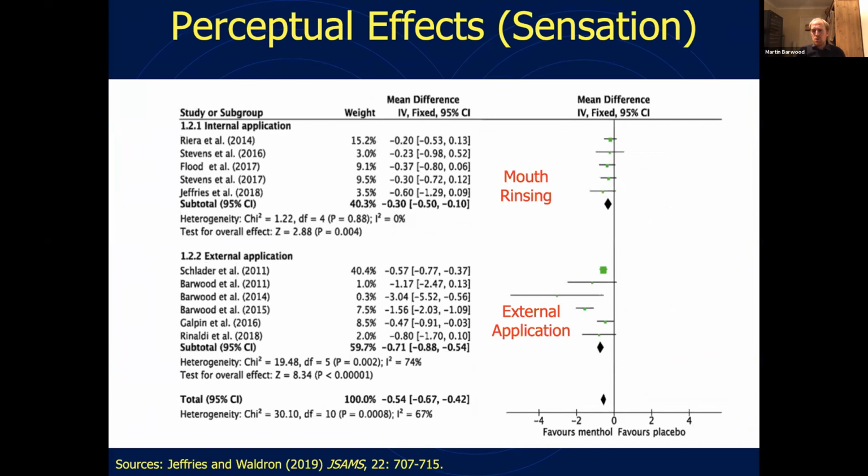In terms of the perceptual effects, you can see that the story is much greater in evidence of application to the skin. And part of it, again, is down to the number of those TRPM8 receptors that are stimulated, potentially by covering the torso with menthol, for example, compared to just stimulating those that are found in the oral cavity. So the strength of evidence is still significant in the context of mouth rinsing, but external application does evoke a greater perceptual benefit.